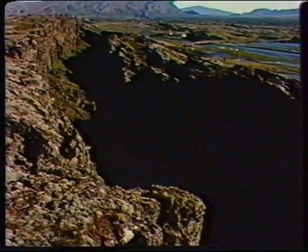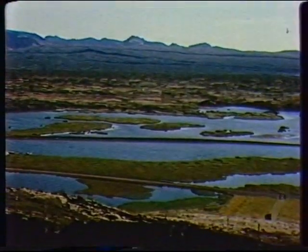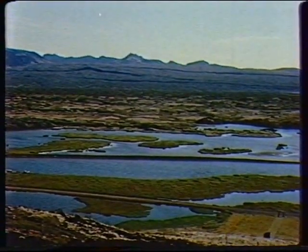Looking across the valley, we can see more evidence of this sporadic movement, newly formed lakes and long, prominent fissures. As Iceland splits apart due to the movement of the plates, lava continues to flow upward, enlarging the island.